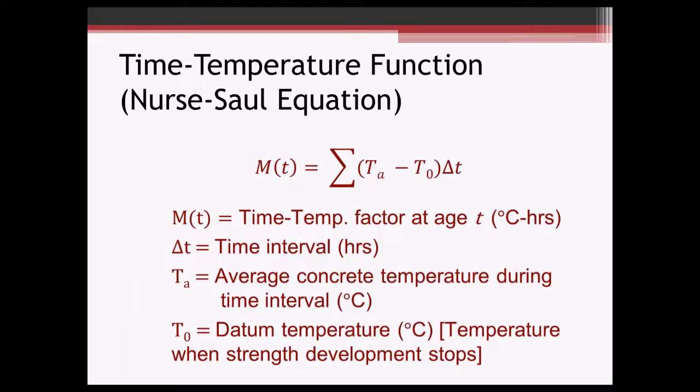So there's a couple of different maturity functions that we'll talk about. This is the Nurse-Saul equation. This is probably the most common one, and it's basically a summation of your temperatures over time.